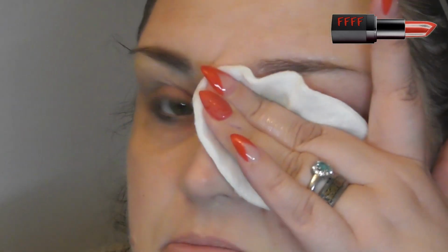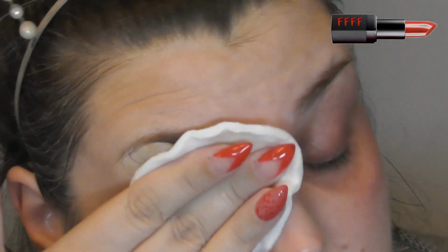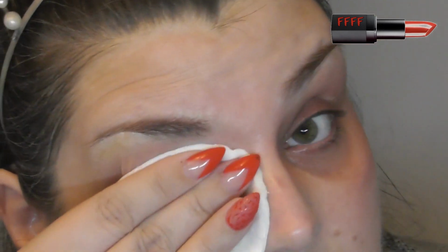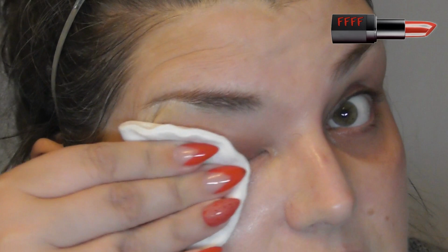This has always been one of my rules: never ever go to bed with makeup on. I think I've done it a handful of times in 20 odd years. There you go, look, you can see it's doing really well actually, because that Renaissance Flicks eyeliner can be a bit of a bugger to get off sometimes, but this is doing really, really well. I'm really impressed.